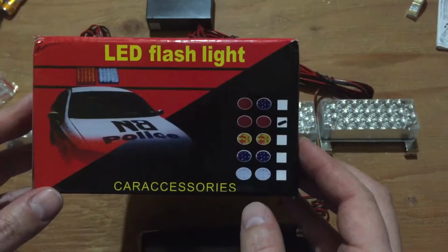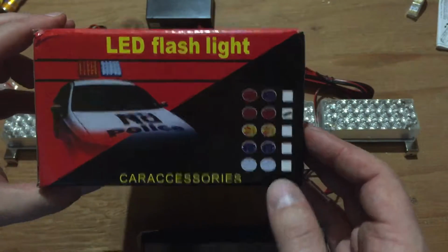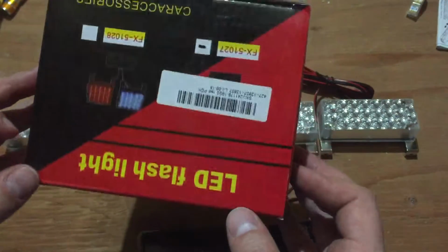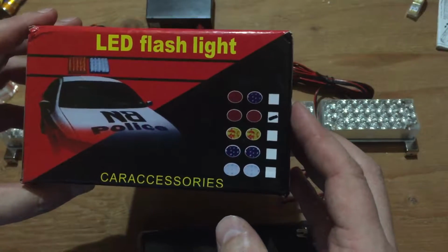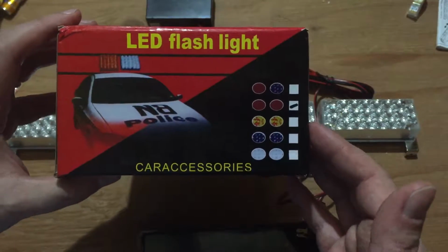But still, use common sense. Don't put these in your vehicle if you're not authorized to use them. We don't need that. I also want to say, even if you do have a legitimate use for these, still don't put these in your vehicle. Get something better.